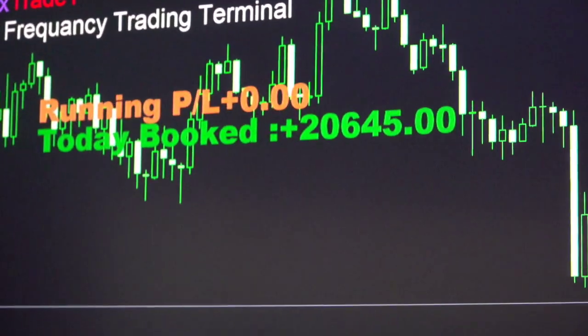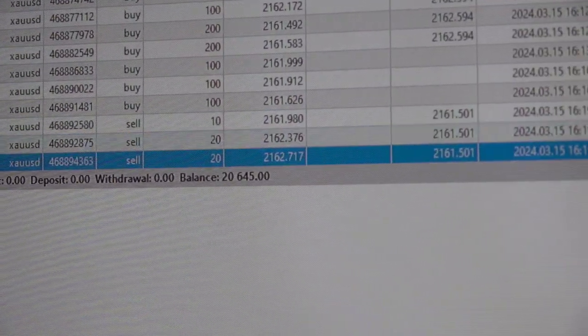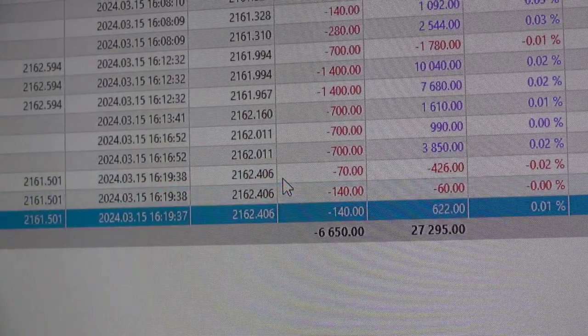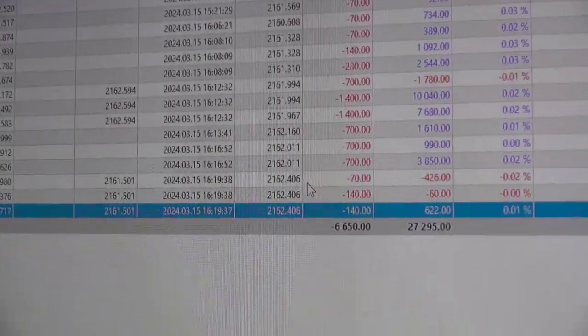Here you can see the history as well. You can see there that we have booked profit. We did not take that much because the trend is showing up. See, these three entries we took as sell and another entry we took for the buy. And you can see that our total profit was $27,000, but the broker took $6,600 of profit.